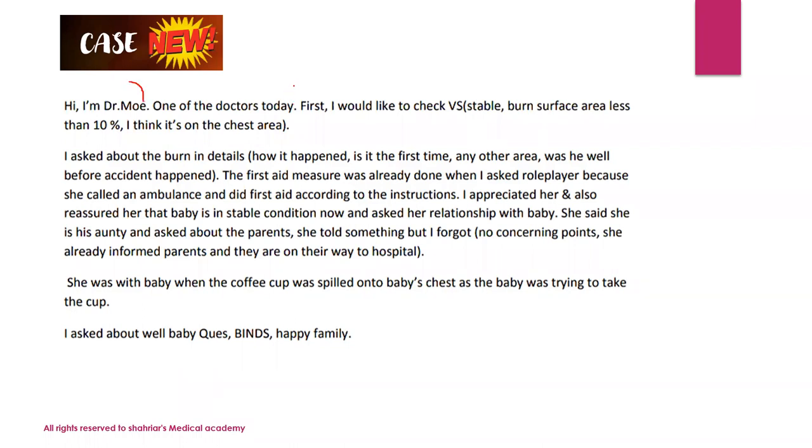Dr. Moy, one of the doctors in this hospital, said: I first like to check the vitals. All right. And I asked about the burn in detail and when it happened, when the first time was, and before the accident, how he was doing before the accident. So when I asked her, the role player, because she called an ambulance and gave first aid according to the instruction, I appreciated her and also reassured her the baby is in stable condition now. She says that she is his auntie.